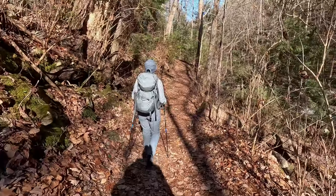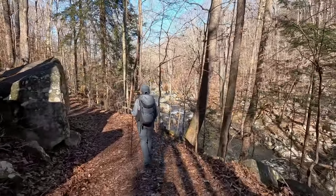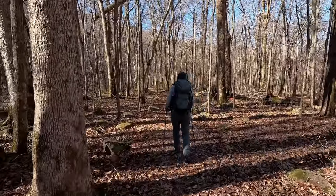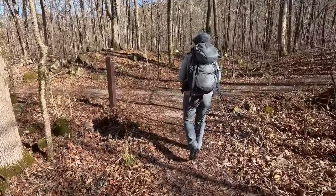Covering a distance of 7.7 miles with just under 1,500 feet of elevation gain, this hike was a true test of endurance. What makes Cloudland Canyon unique is the challenging ascent, mostly via steps, offering a different kind of workout amidst the hills.